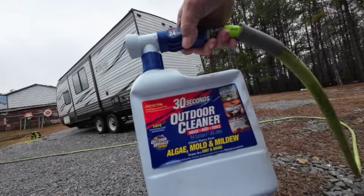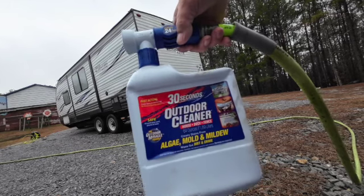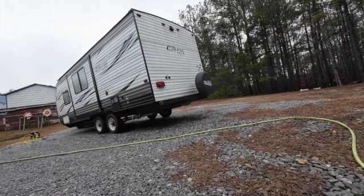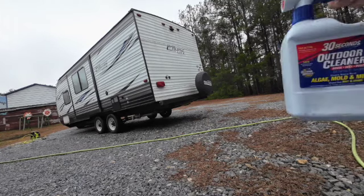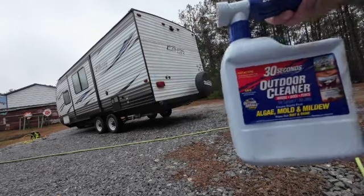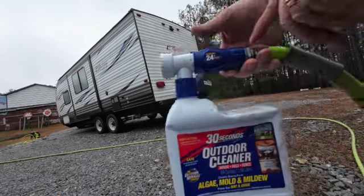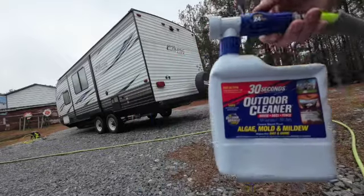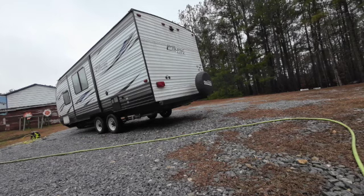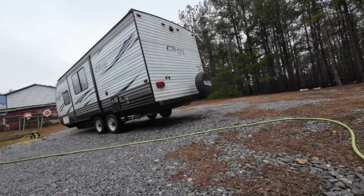30-second outdoor cleaner, algae, mold and mildew remover. I'm gonna start on the back, because that's the dirtiest. And what I'll do is I'll spray this on and then I'll rinse it down with a pressure washer. This has an automatic thing. You just hook your hose right to it, on and off right here. Has a red button for a little bit, and then take the red button off if you want a big lot of spray, which I do. So basically all I gotta do is flip this on and we'll be on our way.